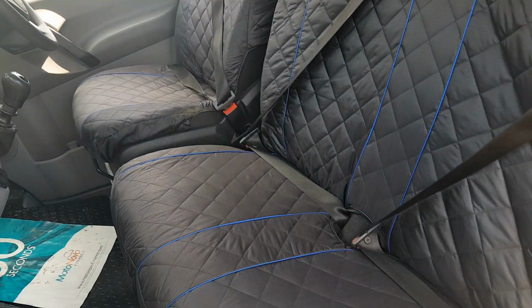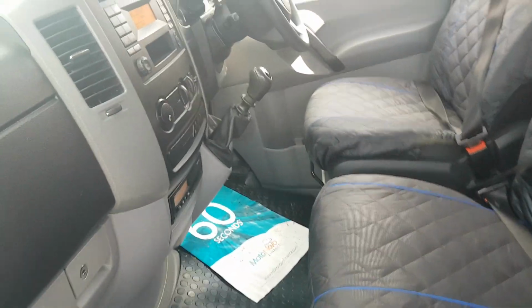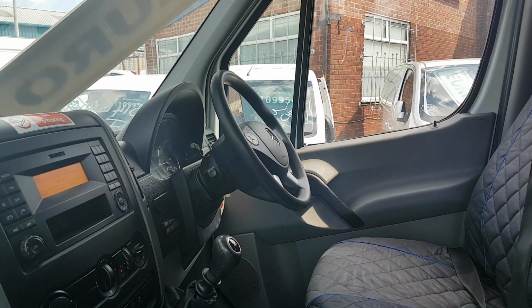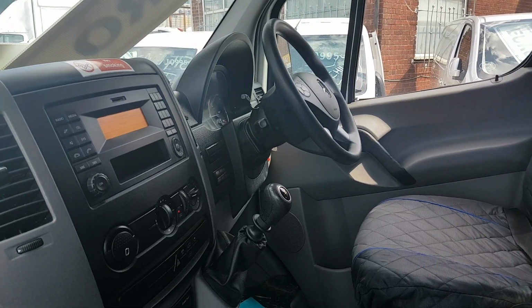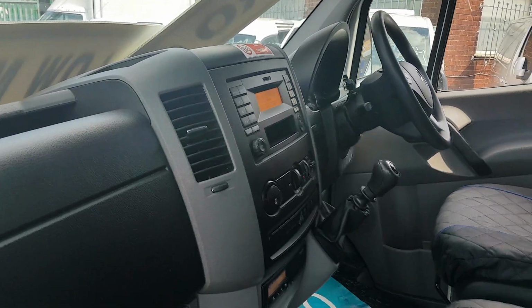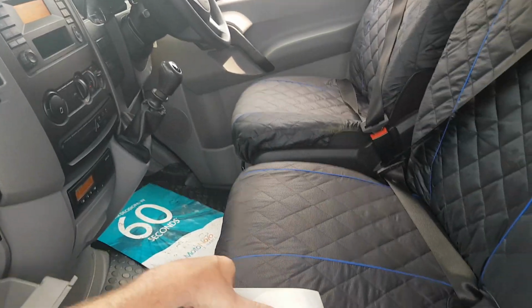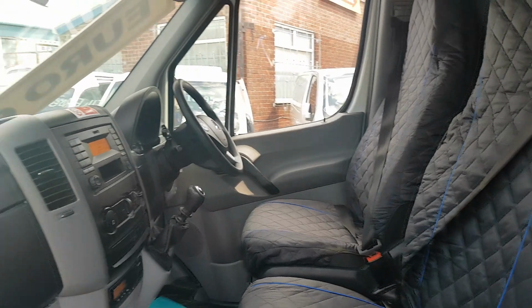There's the over seat covers fitted there and over mats. 6-speed gearbox, Bluetooth, cruise control. It's got the side wind cross assist, multi-function steering wheel, Bluetooth stereo. All the booklets with the vehicle. All the manuals there.